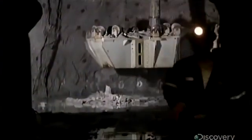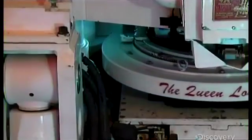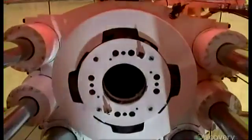As mines expand, they need extra vent shafts for workers and access tunnels for heavy gear. Here in northern Quebec, the Queen Louise is drilling a new ventilation shaft at a gold mine. Let's see how it works.